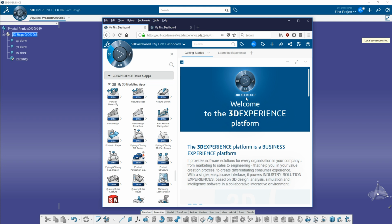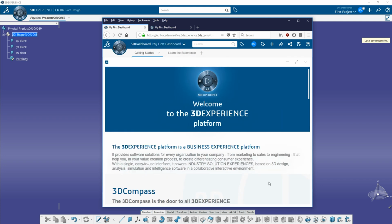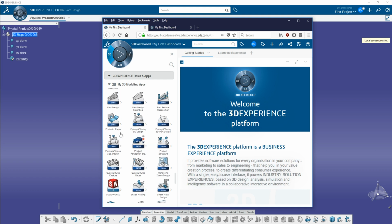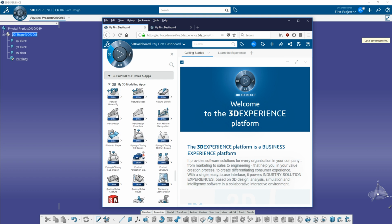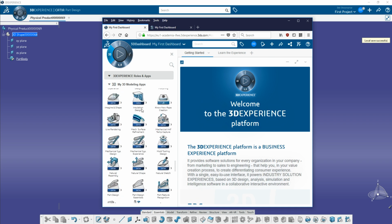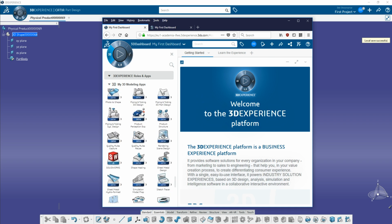Once you're in the platform, then you have to click this little thing right here. So this is the page you basically get after you log in. You come up here and you hit the 3D model and you scroll down, down, down, down until you finally get to part design. I'm already there, but see, look, there's a lot of stuff. It's everything that you have a license for is all here.